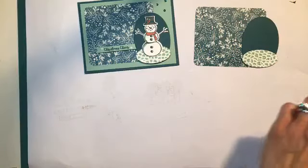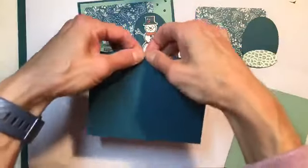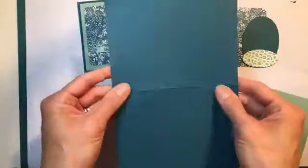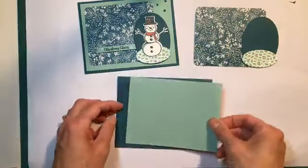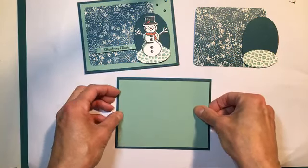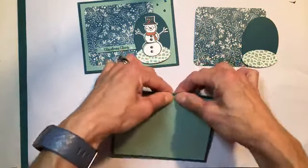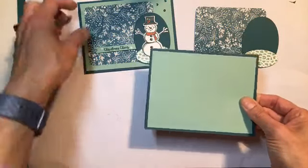We've got this. I had already pre-cut our card base. So this, of course, is our Pretty Peacock. This is just half of an 8.5 by 11, so 5.5 by 4 1/4, scored and folded in half. And then we have a piece of mint, which is 4 by 5 1/4. So that's how we always get the card base if you weren't sure of how we do those measurements.